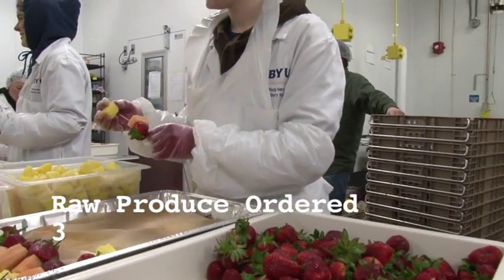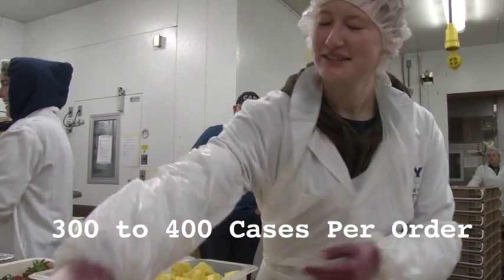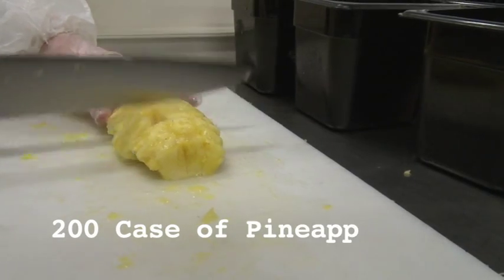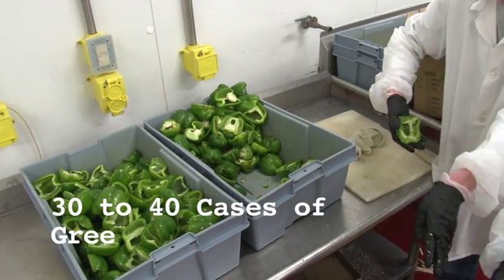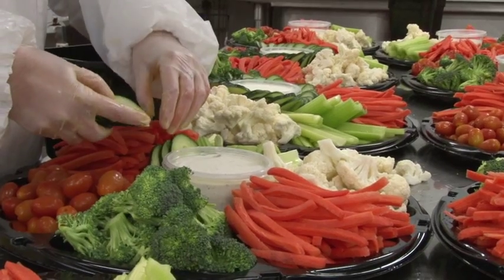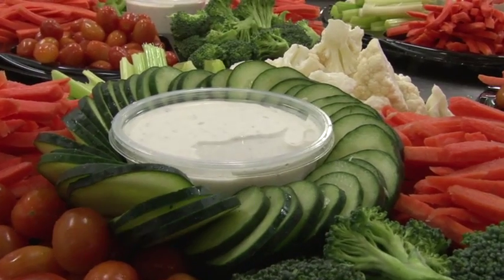Raw produce is ordered 3 times per week with 300 to 400 cases per order. The CSC also orders 200 cases of pineapple, 30 to 40 cases of green peppers, 15 cases of sliced tomatoes, and as many as 5 cases of sliced cucumbers per week.